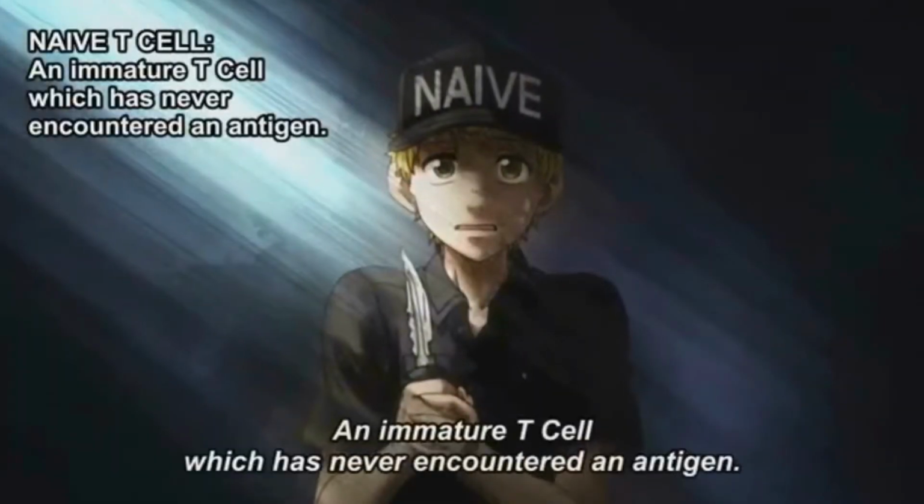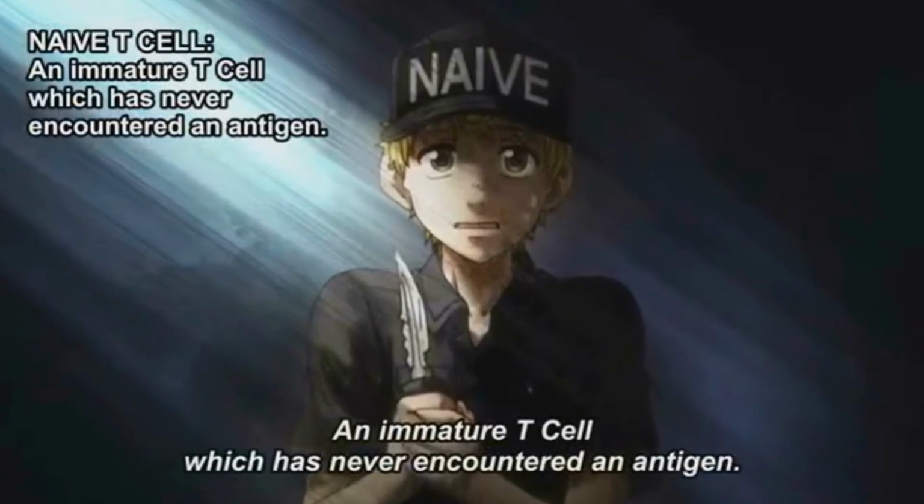So let's go first with naive T cells. They are an immature T cell which has never encountered an antigen. In this episode, the naive T cell was fighting an influenza virus, and then he was having trouble facing the influenza virus because he doesn't have any experience and he's acting like a wimp and he ran away. And I was curious why he was acting that way. So I did some research, and based on my research, naive T cells could enable the body to fight off new or unrecognized infections and diseases.